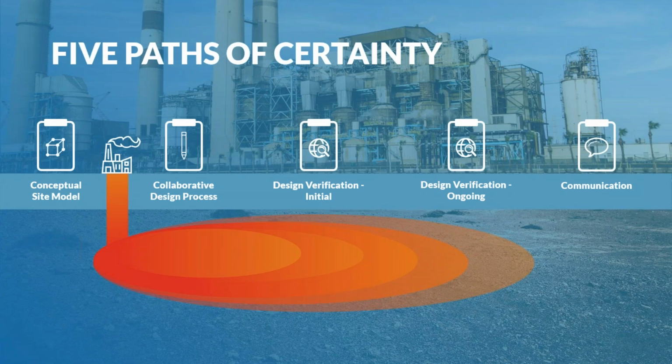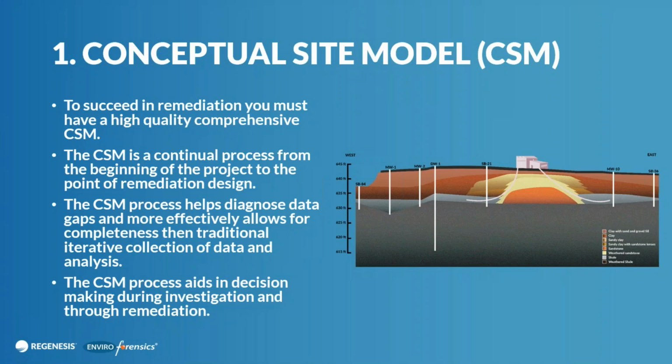So the first concept is the conceptual site model, and to succeed in remediation, you must have a high quality and comprehensive conceptual site model. Basically, that means that you have to have a release to receptor full story. The CSM is a continual process from the beginning of the project to the point of remediation design, and could be improved by the implementation and the data that we receive in that process.